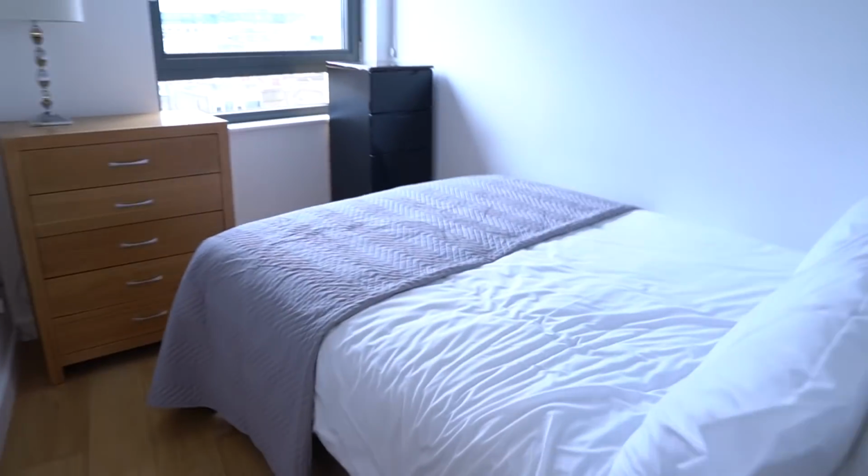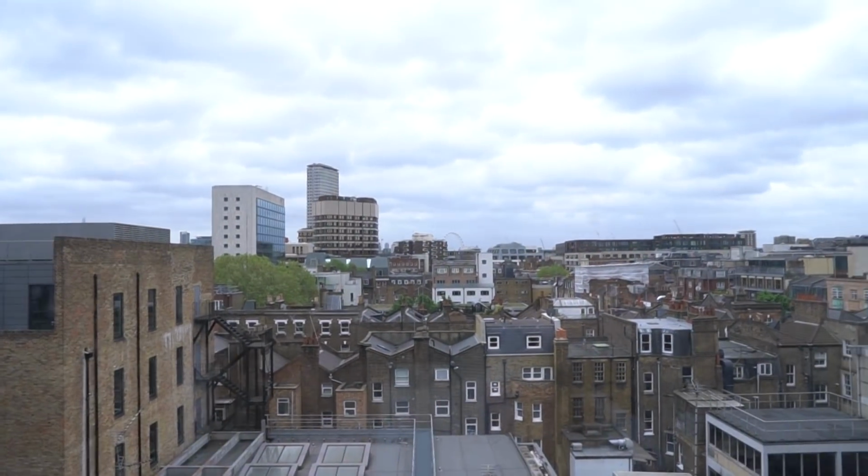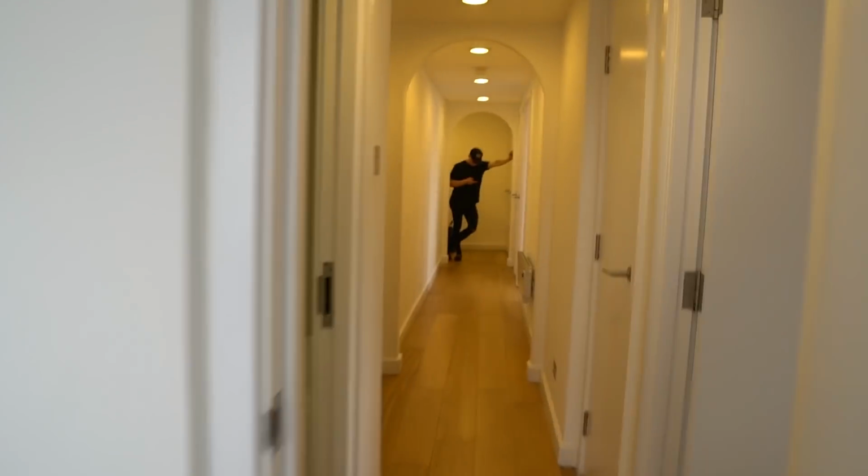Okay, so then this is like the guest bedroom. So you have a nice double bed, and then you look out and you get those amazing views again, and you can see the London Eye. And then after that, the very final room is the main bedroom. Okay, so look how huge this bed is.